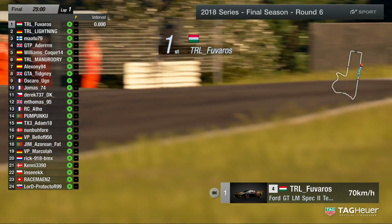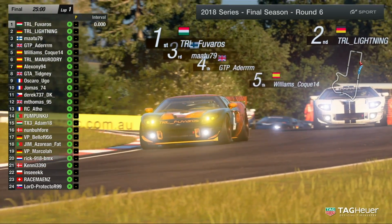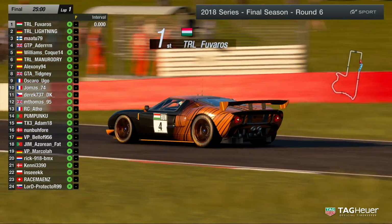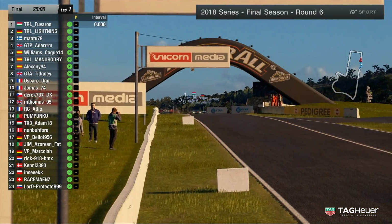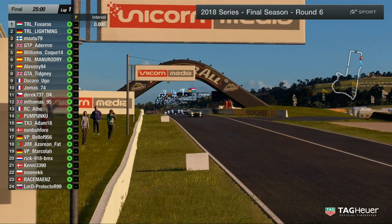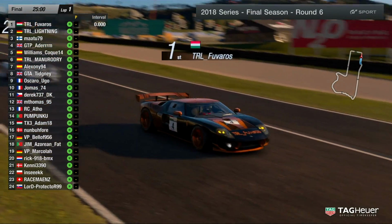T1, the guys warming up their tyres right now. TRL Furos has one eye ahead, one eye in his mirror back to his teammate, TRL Lightning. Very interesting livery there from TRL Furos. I won't question his taste, but here we are under the Armco Bridge coming in to the last corner, and then we'll start here for 25 minutes at Mount Panorama, Bathurst.